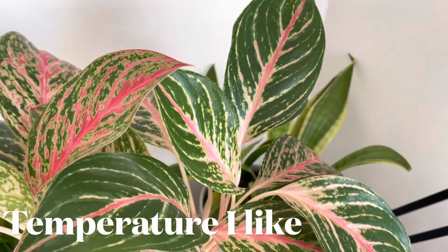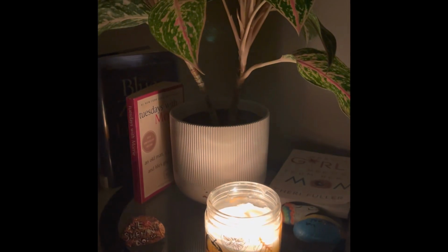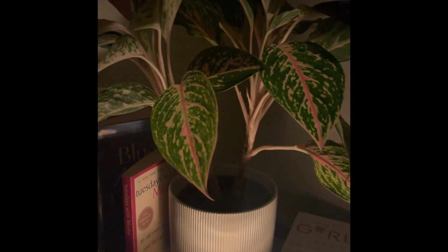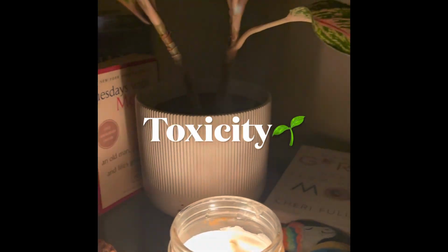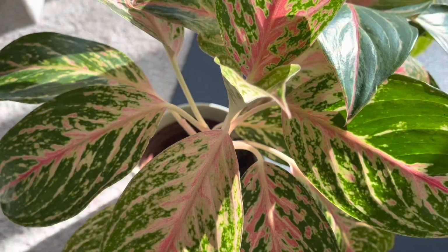And the next thing is toxicity. Are these plants toxic in nature? I would say yes, a little bit. So if you have pets and kids at home, just keep them away from this plant. Make sure that they don't ingest it.